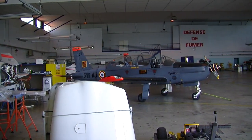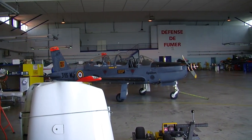I'm Bruno Mandon. I'm in charge of the facility in Cognac, performing the maintenance on the Grob fleet and the Epsilon fleet for the French Air Force. The French Air Force is training on two types of aircraft, the Grob 120, for which we have 18 airplanes, and the Epsilon, for which we have 37 airplanes.